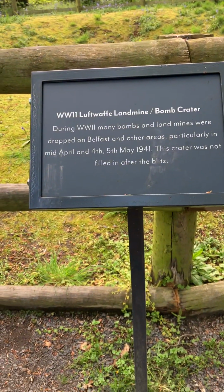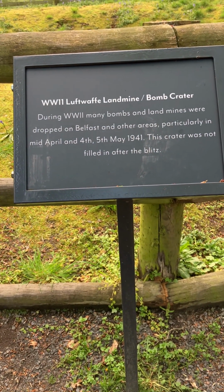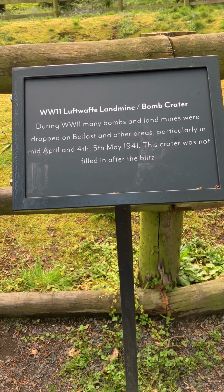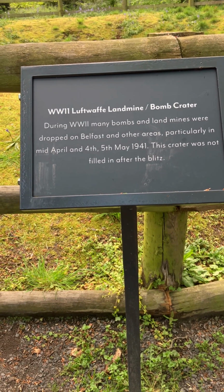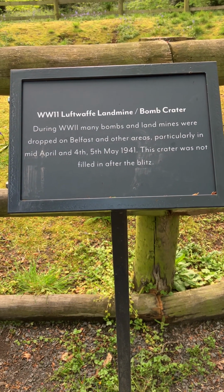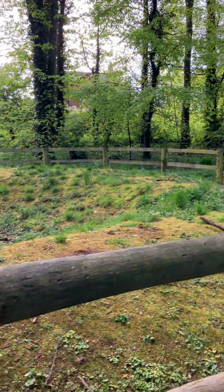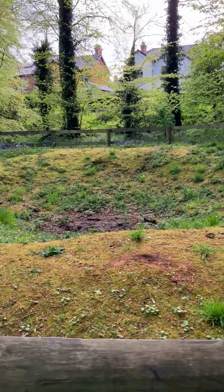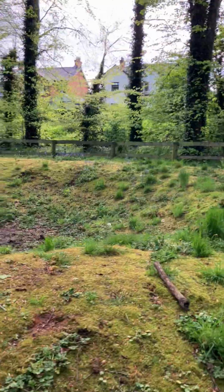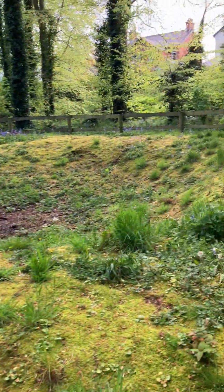It says, World War II Luftwaffe landmine bomb crater. During World War II, many bombs and landmines were dropped on Belfast and other areas, particularly in mid-April and 4th and 5th of May 1941. This crater was not filled in after the Blitz. So there you go, folks. Absolutely fantastic, isn't it?